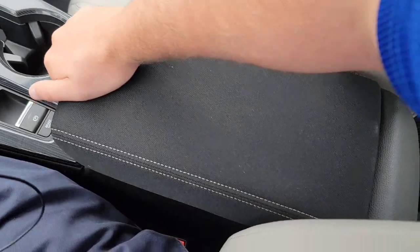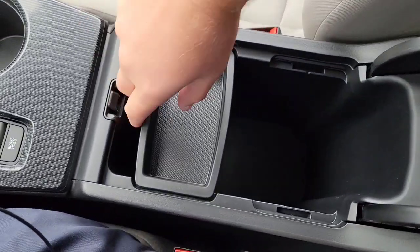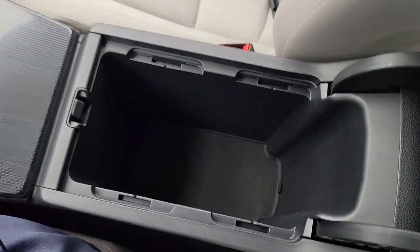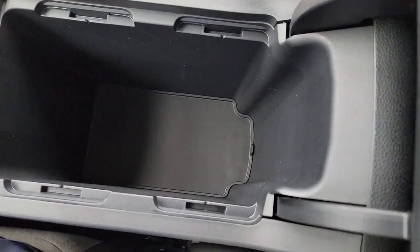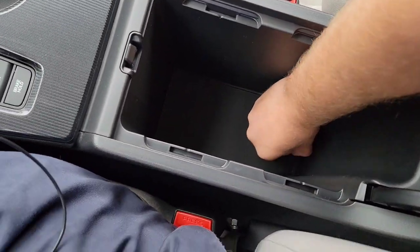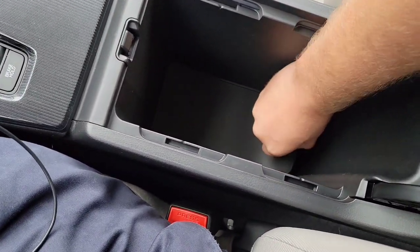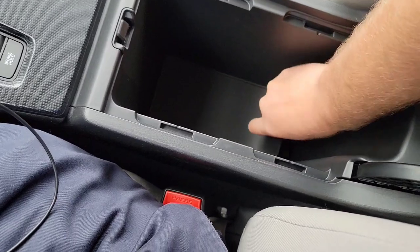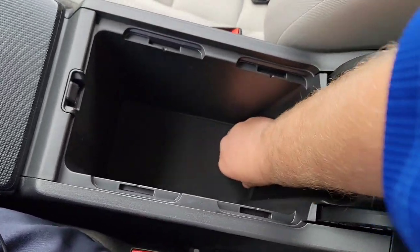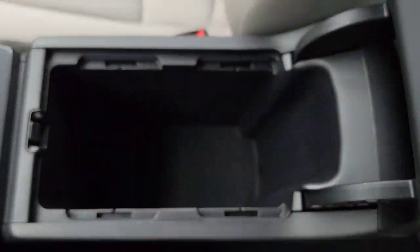We have a nice cloth armrest. Open this right back up. You got a nice little tray here that you can adjust if you wanted to, a couple different places, or just throw it out. Now right down below, you got plenty of deep storage space right down there. This tray will come out if you like it to. Simply if you made a mess, got to clean it up a little bit. It's kind of a nice suction right down there, but you can pull this right out, okay? Snaps right back in. So there we go.